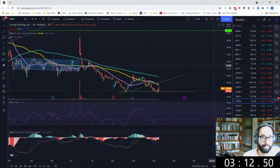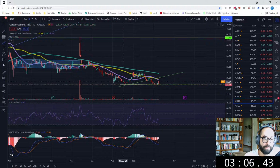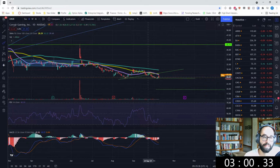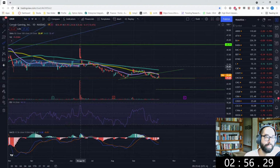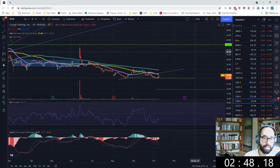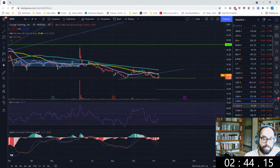Corsair, this is still too new of a stock. I am comforted by the fact that it based down here at 25 and it hit that and bounced again. However, if this level does not hold, then we're looking to come back down to 20. You know, high could easily be 31, 30, as high as 45, but I think this is going to take months to sort of figure out where the bottom is and what range it wants to trade in.